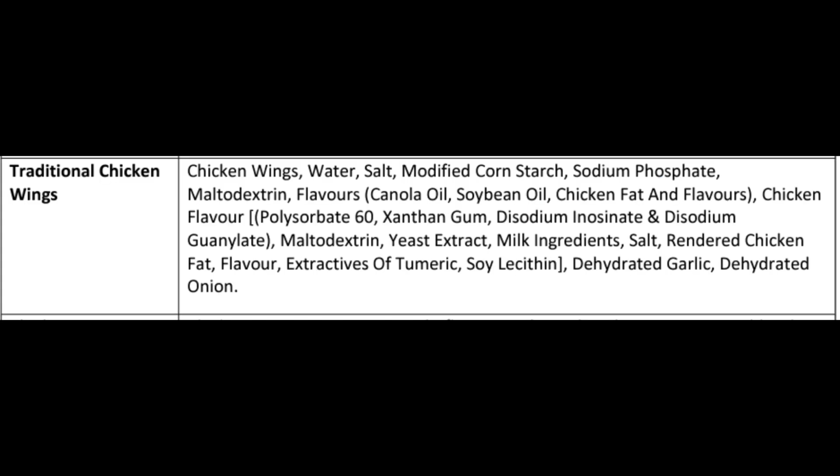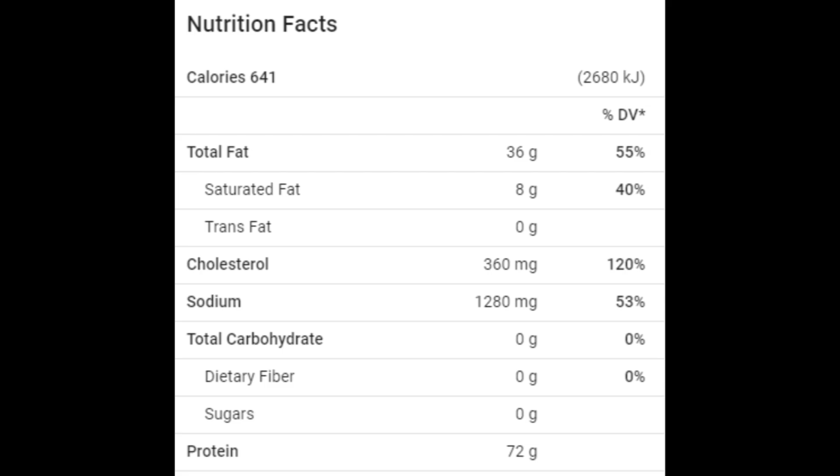Here's the ingredient list. And out of all 4 of the pizza chains we're trying today, Pizza Hut is the only one that deep fries their wings. For 6 of the plain unsauced Pizza Hut wings, there's 641 calories, 36 grams of total fat, 8 grams of saturated fat, no trans fat, 360 milligrams of cholesterol, 1,280 milligrams of sodium, no carbohydrates, no fiber, no sugars, and 72 grams of protein.